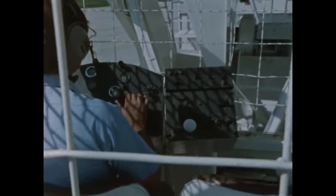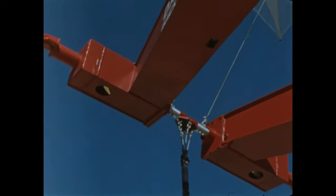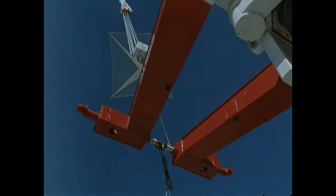The driver maneuvers Tiny Tim under the ascending balloon. When it is directly overhead, the jaws holding the gondola open, and the flight is underway.